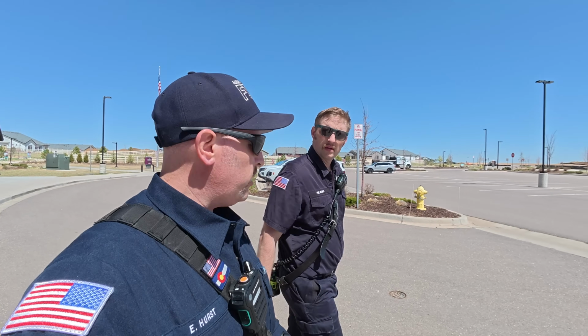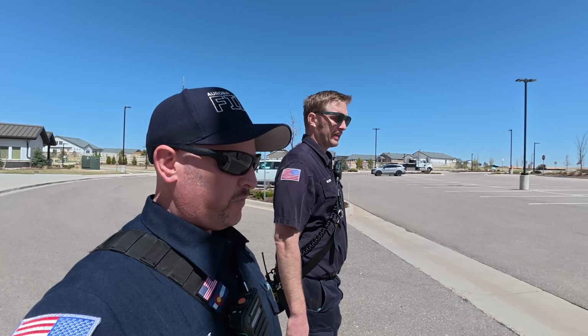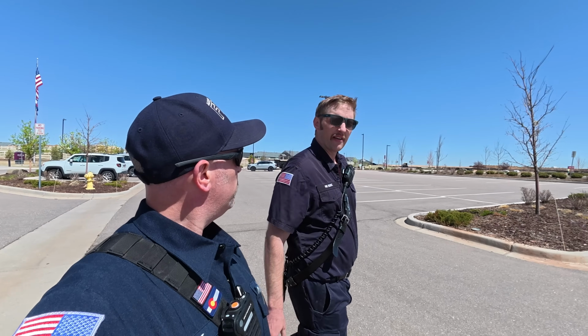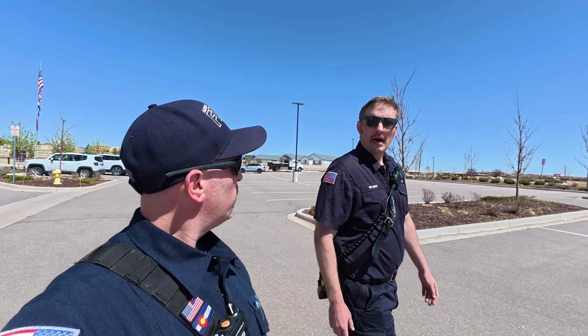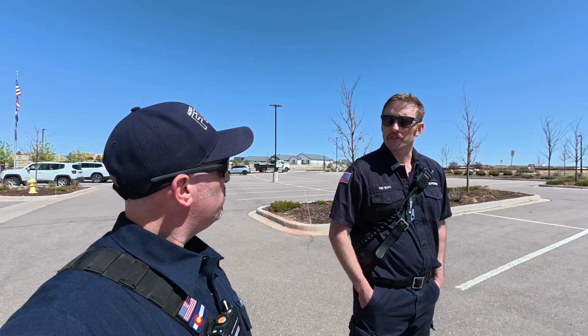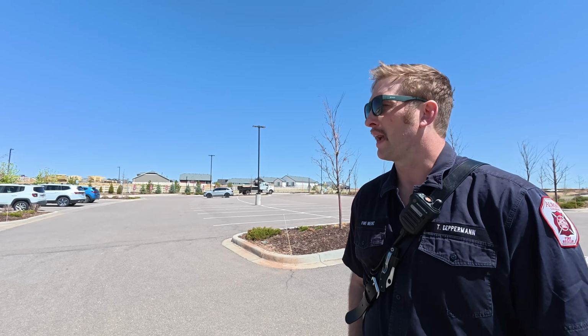Does this give you a good ability to see the inside of these buildings before there's an emergency? Yeah, it gives us a way to pre-plan by being able to walk these structures and see what's going on inside, their layout, and the loads they have in there, like fire loads. I've never been in this facility, so it was good to see. If we get a fire, we know where points of access are, how we can get in there, and the best way to handle it.